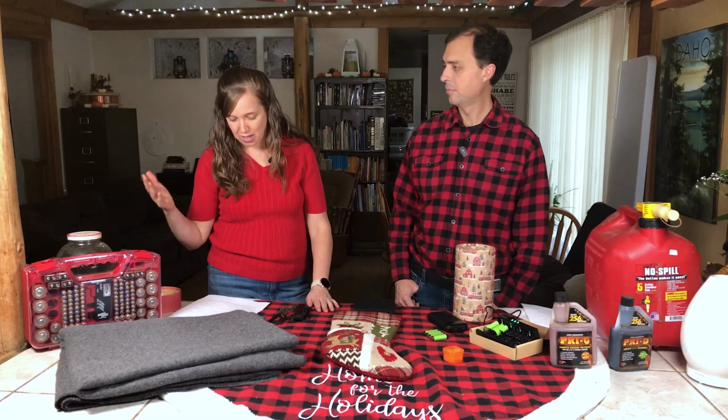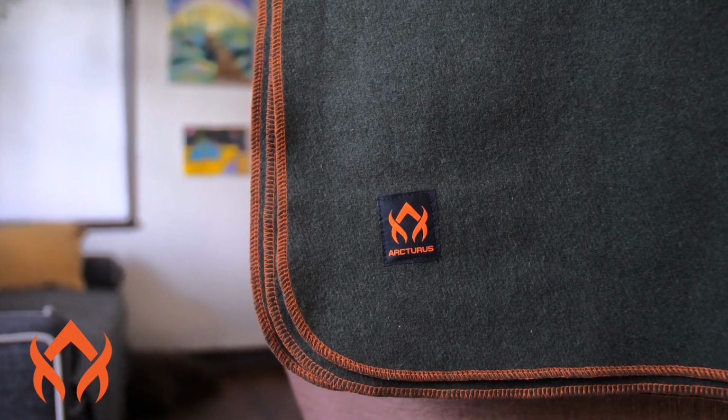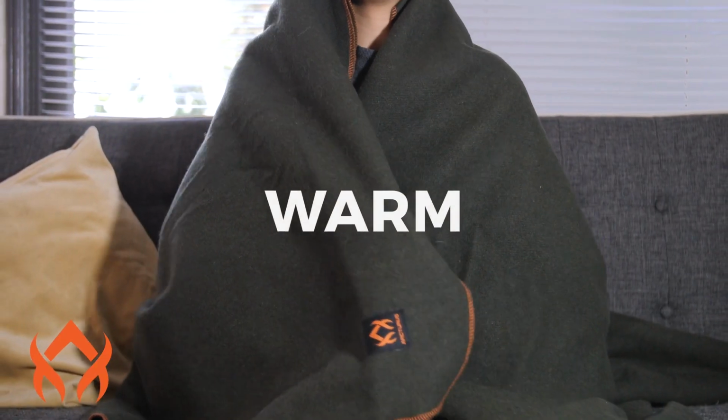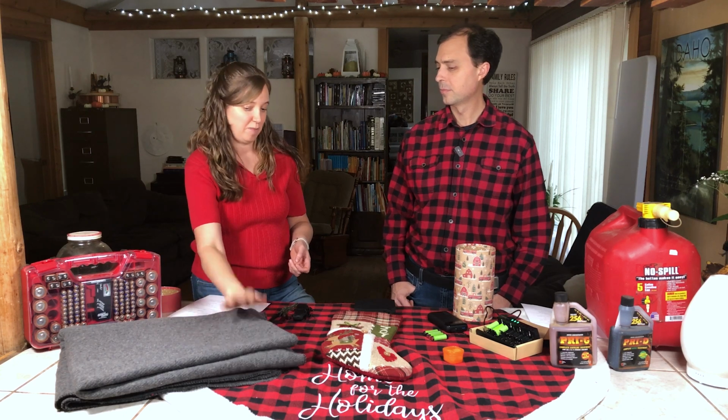Or you can also get this wool blanket, which does not have any fire retardant. And it's a nicer blanket too. It is a nicer blanket. Yeah. It looks like it might be a thicker quality material, but honestly, these have been really nice.